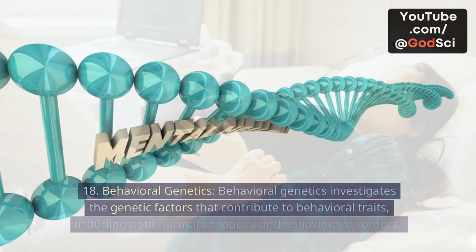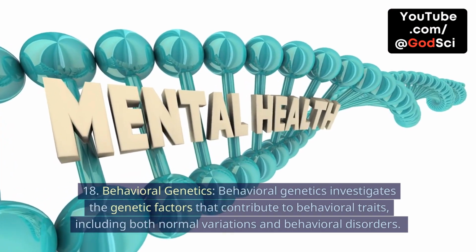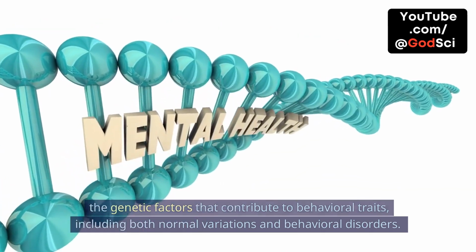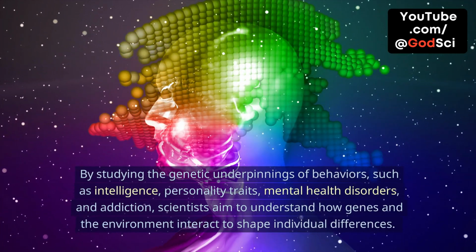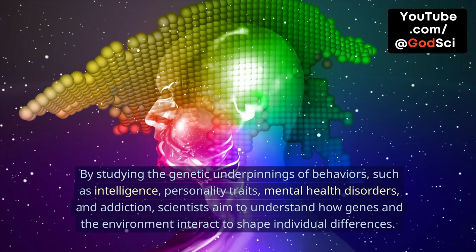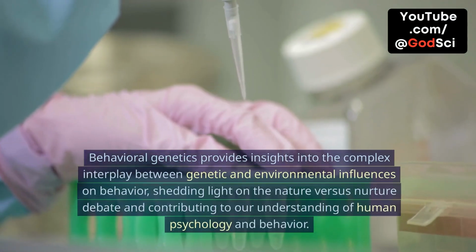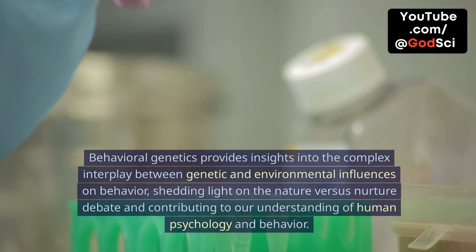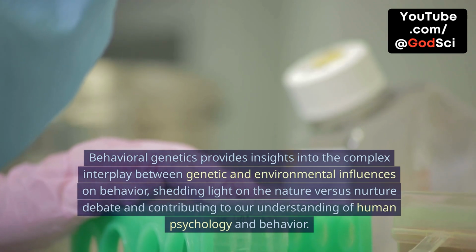18. Behavioral genetics. Behavioral genetics investigates the genetic factors that contribute to behavioral traits, including both normal variations and behavioral disorders. By studying the genetic underpinnings of behaviors, such as intelligence, personality traits, mental health disorders, and addiction, scientists aim to understand how genes and the environment interact to shape individual differences. Behavioral genetics provides insights into the complex interplay between genetic and environmental influences on behavior, shedding light on the nature versus nurture debate and contributing to our understanding of human psychology and behavior.